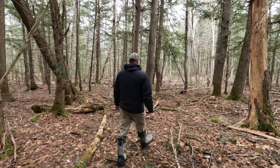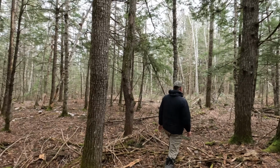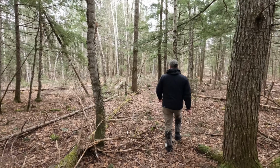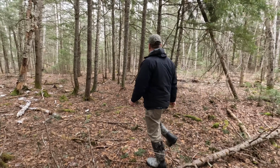This kind of soil, as you can tell, is growing trees very well. It's great for wildlife. It can be used for pasture land when cleared, but agricultural farming with crops, it's not good for that. It's just too stony to be good for that kind of use.